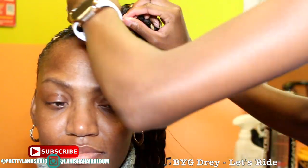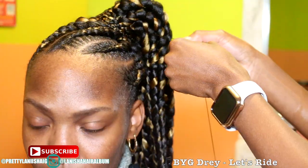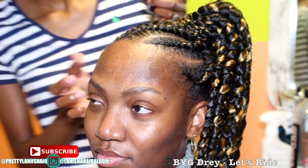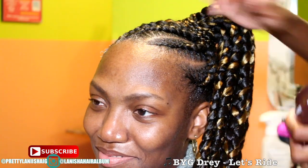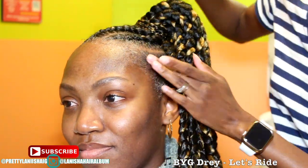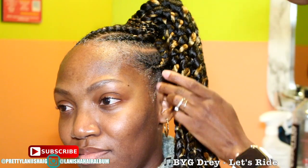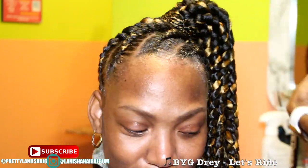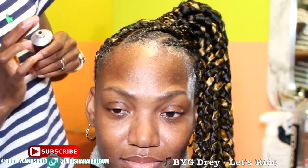Now, people don't understand why you put mousse. It depends on the mousse that you put. I put stronghold mousse that basically holds your hair and the braids in place. It gives it that extra hold from humidity, from your hair puffing up. And it also tames whatever frizz and flyaways that may be sticking up throughout the braid. It tames that and lays that down.